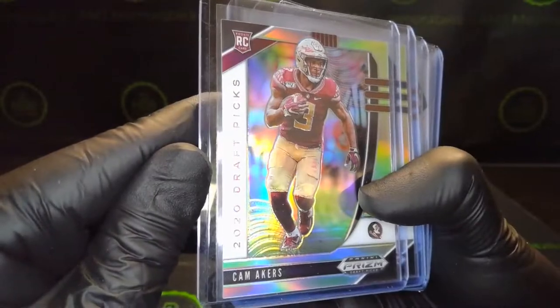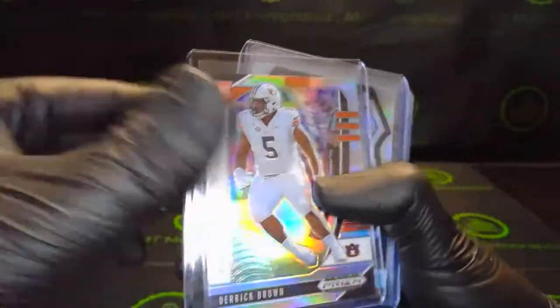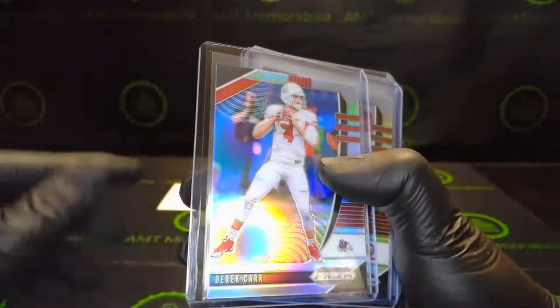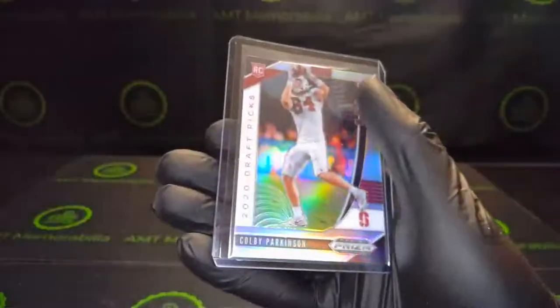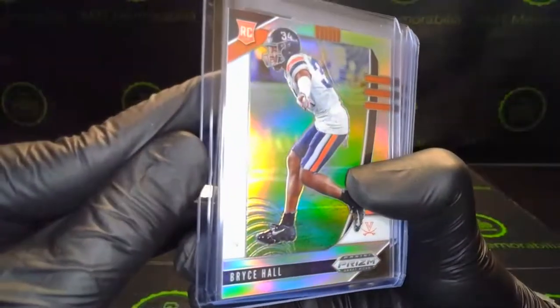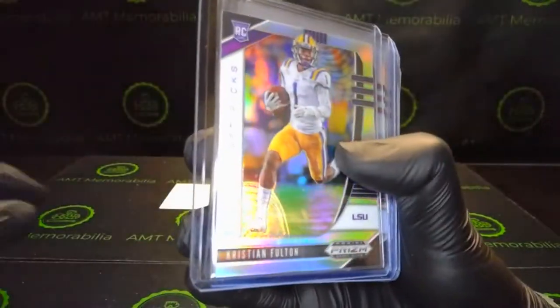Starting off with the silvers, not numbered. Cam Akers, Antonio Gandy-Golden, Steven Montez, Derek Brown, Gardner Minshew, Justin Jefferson, Brian Lewerke, Colin Johnson, Jordan Love, Jacob Eason, Derek Carr, CeeDee Lamb, Grant Delpit, Henry Ruggs III, Dan Marino, Michael Thomas, Colby Parkinson, Bryce Hall, Eno Benjamin, T. Higgins, Christian Fulton, Jerry Jeudy, Justin Herbert.